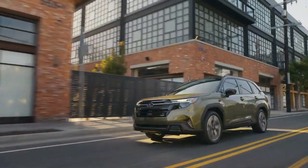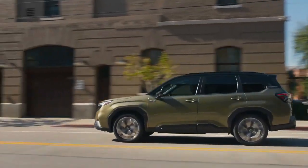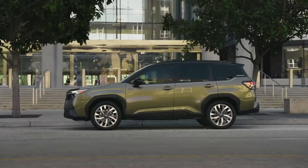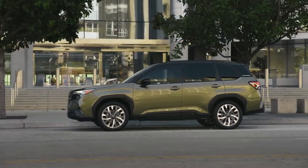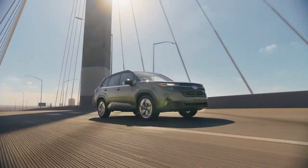Now, let's jump into the comparisons, starting with price. The 2026 Subaru Forester kicks off at a base price of $29,995 for the entry-level trim, which keeps it the same as last year with no hike. That gets you into the standard model with all-wheel drive included right out of the gate.